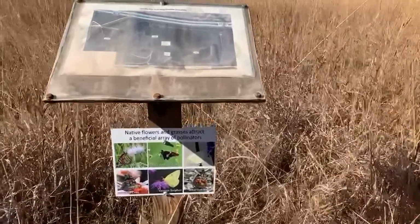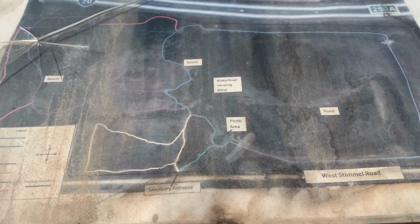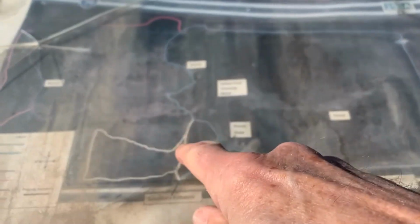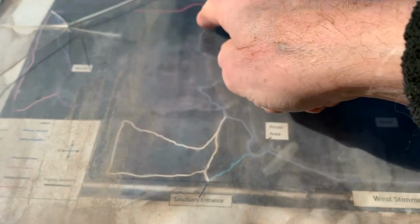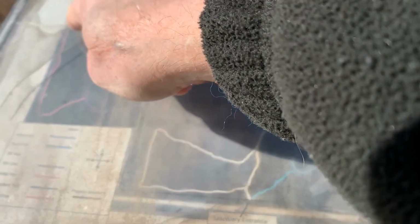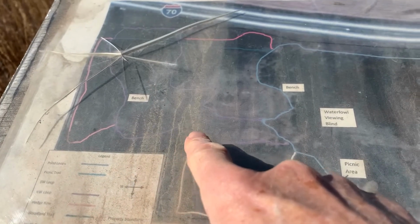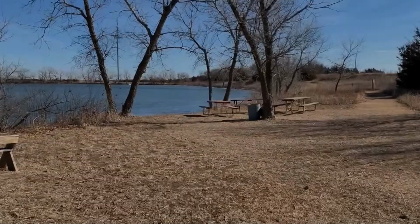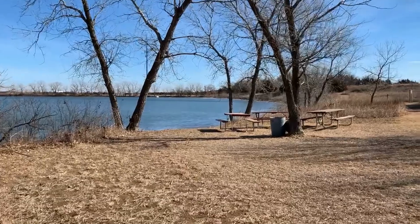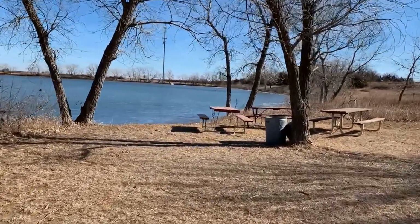Where did we walk? Let's see. I think to the northeast. I don't know. We went around, boom, boom, boom, boom, boom, and back. The pond is just kind of partially frozen.